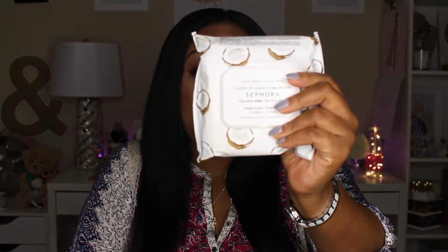These are the Sephora ones that I talked to you all about, and this is one of my favorites. This is a coconut water cleansing wipe. You get 25 in here. I love these wipes, but they are a little pricey. I can't remember what I paid for them. They're more expensive than wipes that you get at Walmart and places like that, but I do really like the Sephora wipes. So from time to time I'll pick them up, but I'm not going to have them all the time just because of cost.